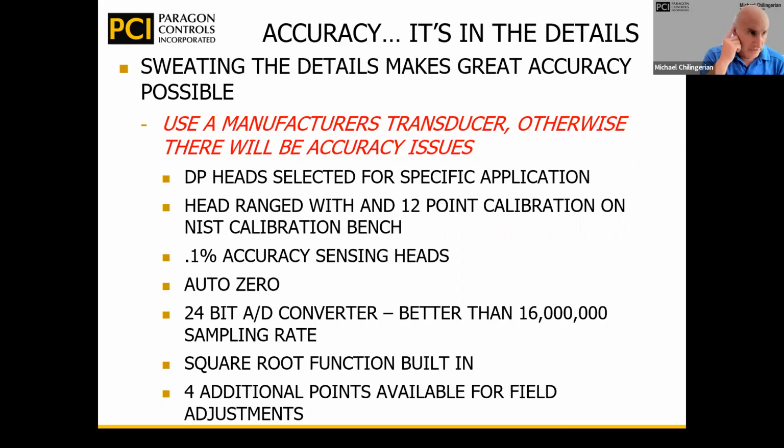So, when you order something or you design something with Paragon, the heads that we put in there for sensing are put in there for a specific application. We calibrated over 12 points. We used very accurate heads to start with. We always put a feature in there called an auto zero. This is something for ductwork and outside airflow measurement.